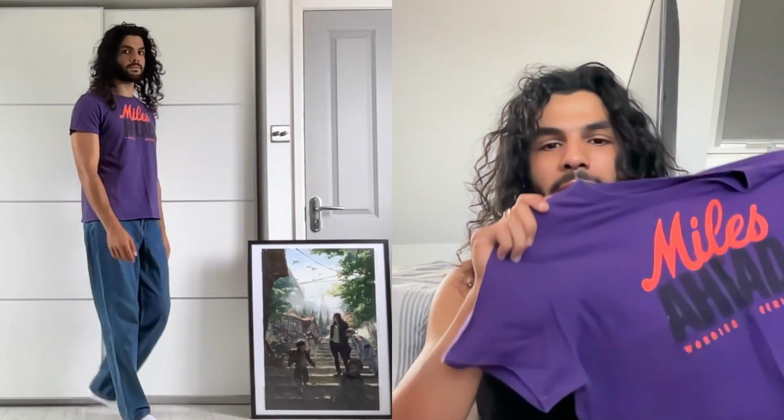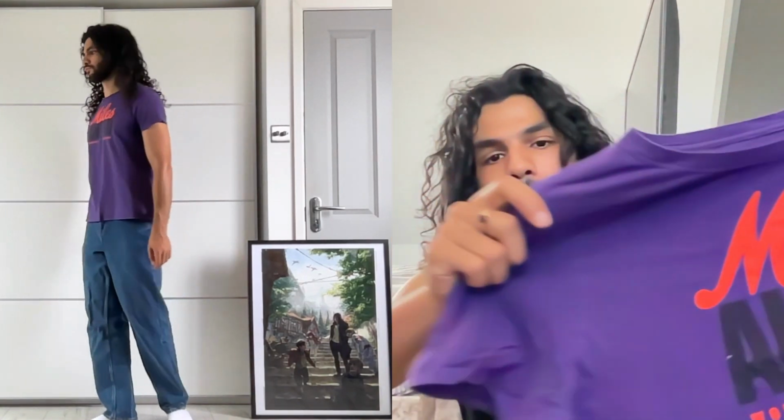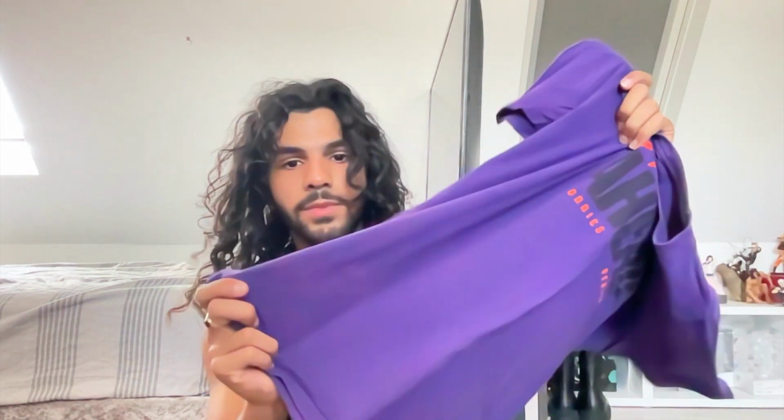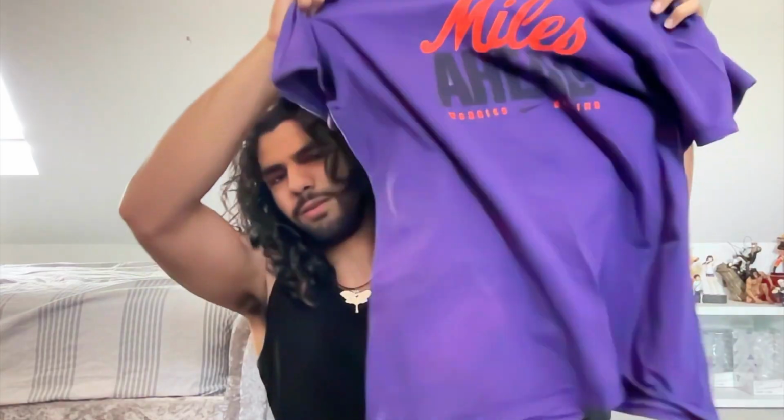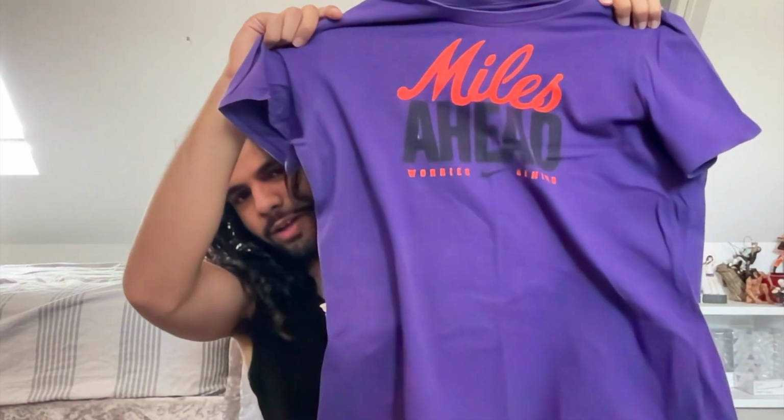So here we are with this Nike top. It's a purple, I think it's in a purple color. It has some bleach stains on it, but it's not the end of the world. I think this was a running top because it says "miles ahead" on it. It says it's an extra large, but it fits like a medium. It even looks like a medium on screen.